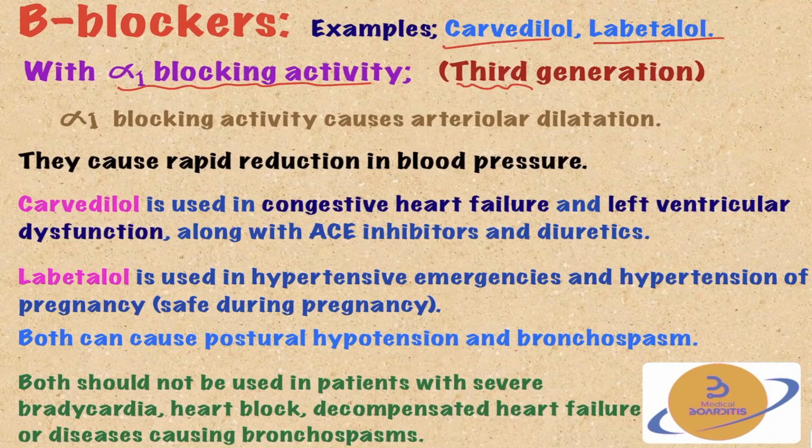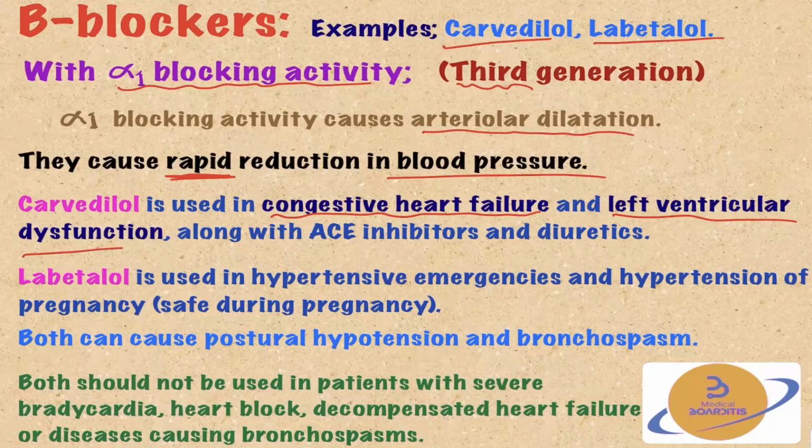The alpha blocking activity causes arteriolar vasodilatation, and this will result in rapid reduction of blood pressure. Carvedilol is used in congestive heart failure and left ventricular dysfunction, along with ACE inhibitors and diuretics.